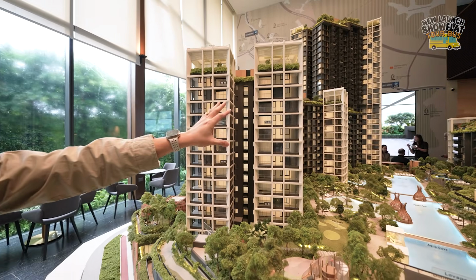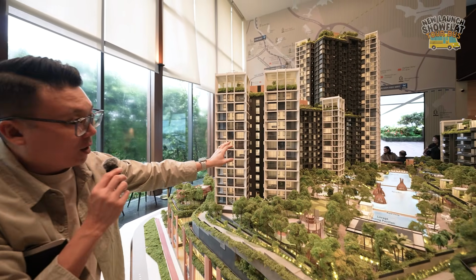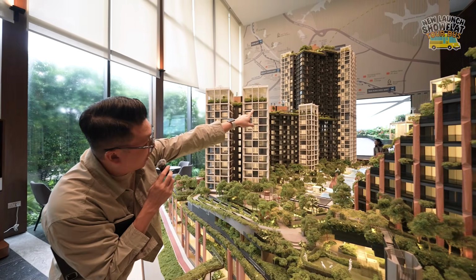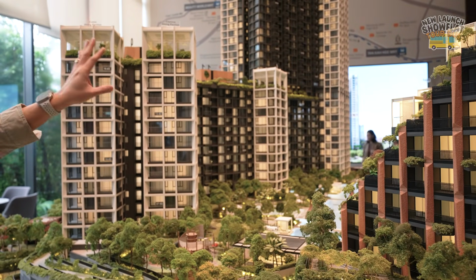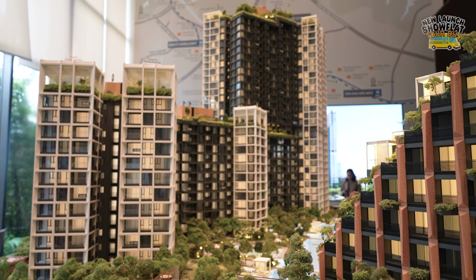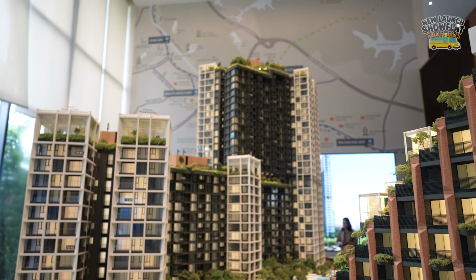So all these are what they call the Horizon units. Then those units that you see in the middle in a towering block, which is all dark color theme, those are they call the Reserve Residences units. So it's very easy for you to know which unit types you are looking at.